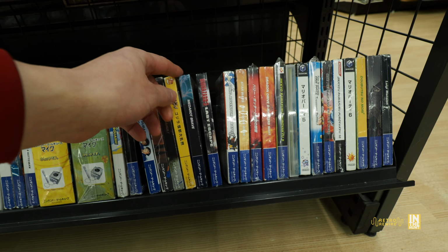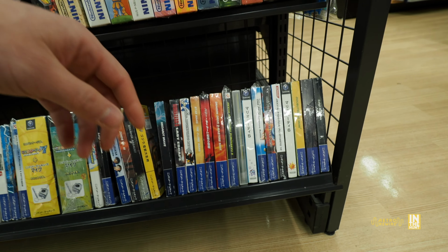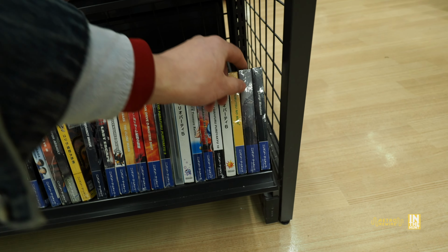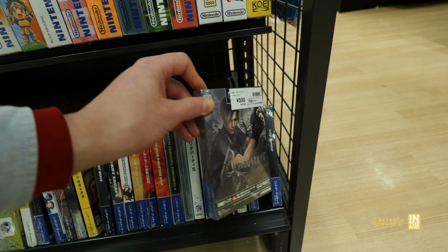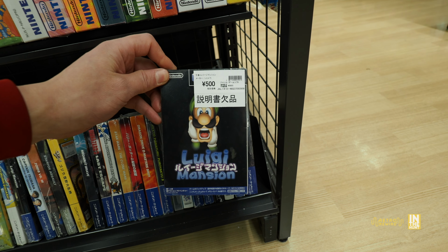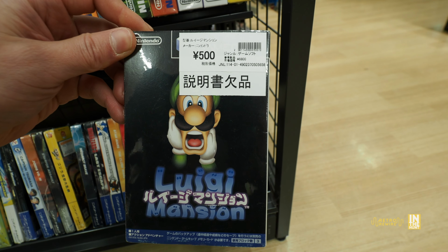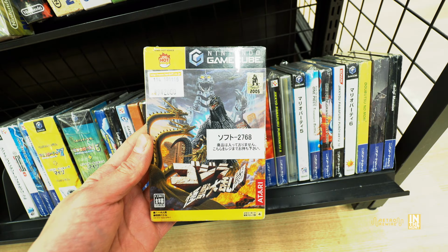This one was missing the manual, unfortunately, so I'm one of those gamers that needs to have it complete. But we have Biohazard 4 for $5. Freaking awesome game. And another version of Luigi's Mansion for $5. Pretty cool one. Looking forward to playing it.